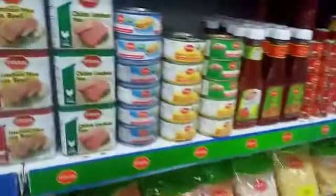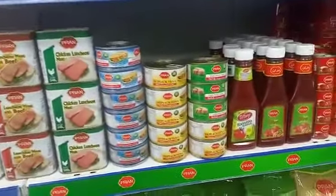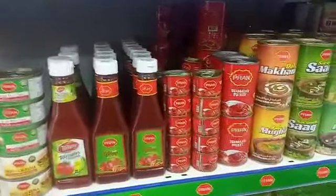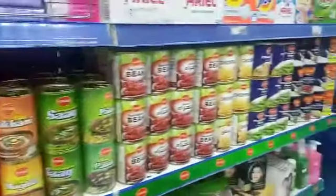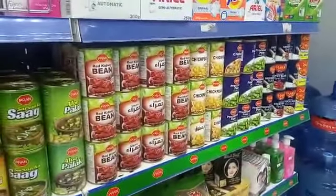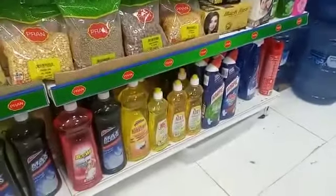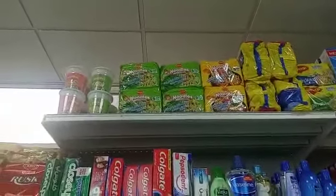And above the dal, we have 2 SKUs of luncheon meat, 3 SKUs of tuna, and then 3 SKUs of tomato paste and ketchup, 3 SKUs of ready to eat food can, and in the canned bean section, we have 4 SKUs of canned bean. In the non-food section, we have 1 SKU of dishwash. At the top counter, we will find our noodles where we have 2 SKUs of instant noodles and 2 SKUs of cup noodles.